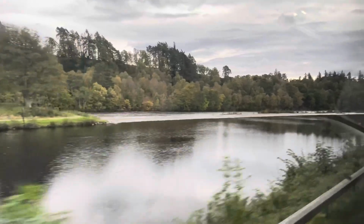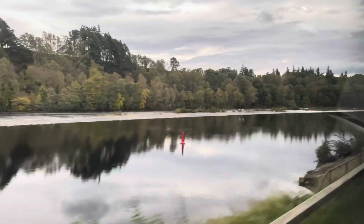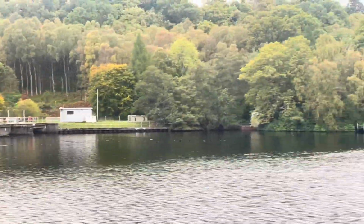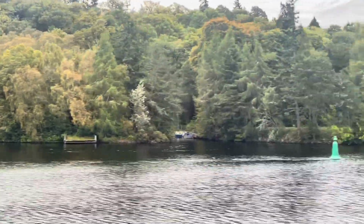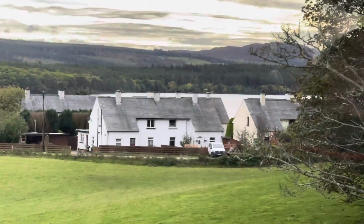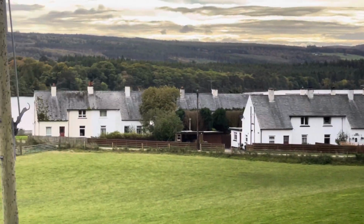And this is the reason why I wanted to get this video started straight away. The scenery in this journey is absolutely stunning from start to finish. The first loch we pass is Loch Dochfour. Apologies if I've just butchered the pronunciation. This is where the River Ness and the Caledonian Canal meet up. And as we approach Loch End, we get our first glimpses of the mighty Loch Ness.